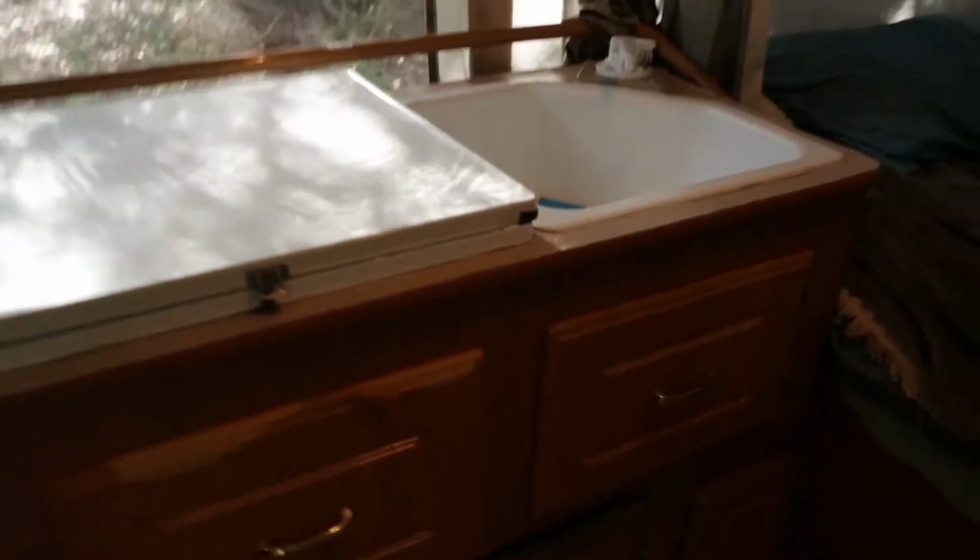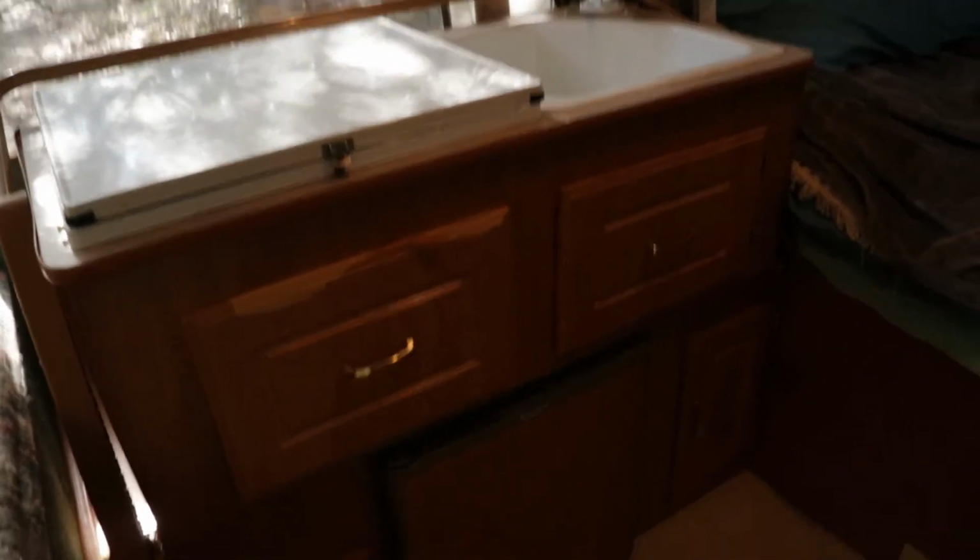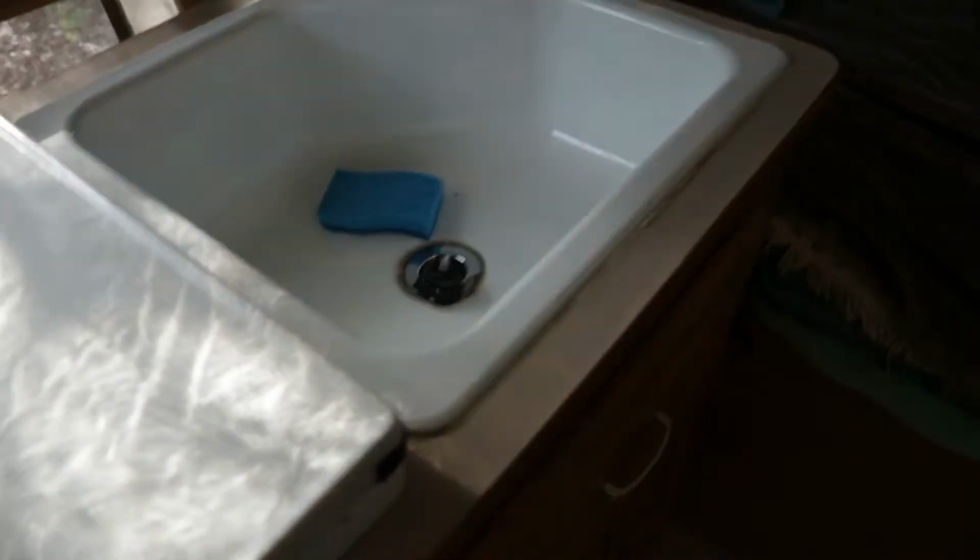Future Brian here. We're actually packing up right now, but I didn't get around to showing the little things that get set up inside the camper, so I'll just give you a quick tour of that. It's kind of cleaned up because I've got all the junk out of it, so it looks a little better. That's the kitchenette set right there. And this just folds down.